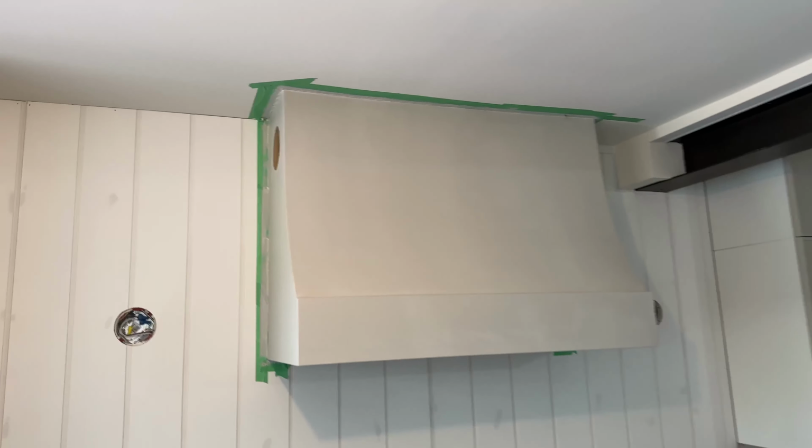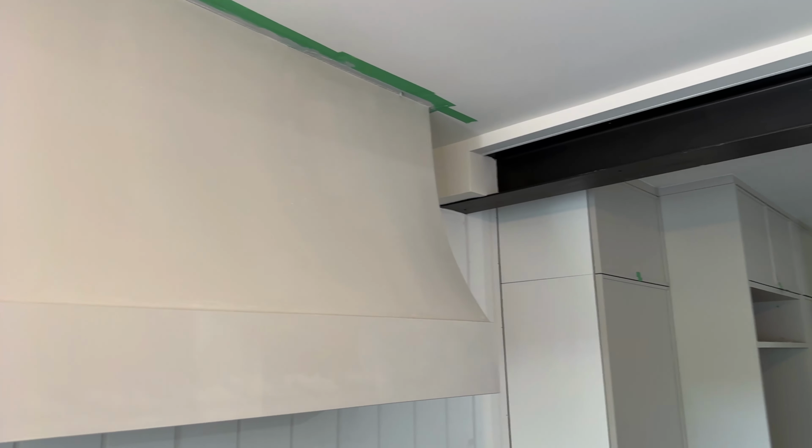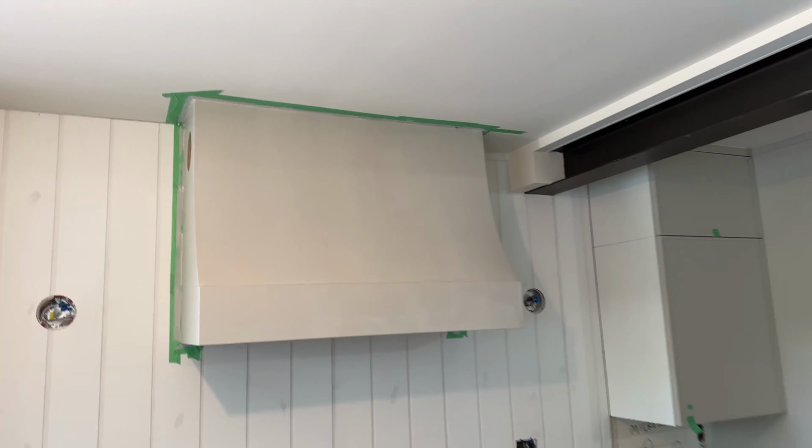Primer coat is done on the hood fan and it's already looking so good with the cabinet. I have so many things to think about for staging. We're gonna talk about that. But first, look, I got a box of something. Let's have an opening just for the fun of it to give me the energy to go back to figuring out all the other things I need to order still.